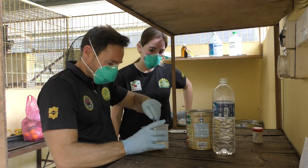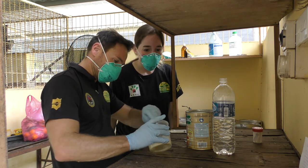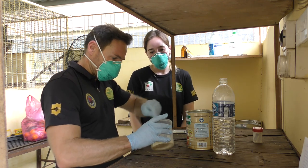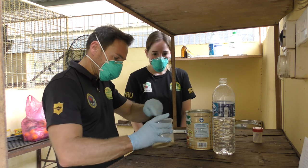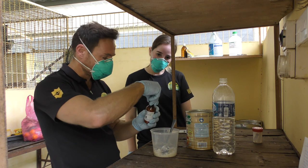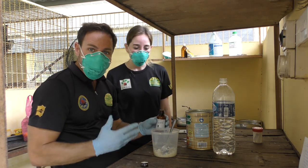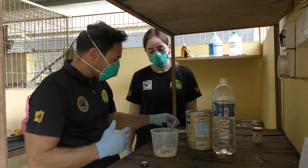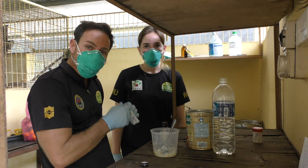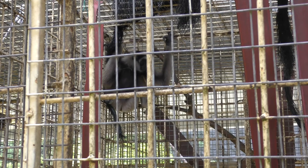So we just give that a stir. Maybe a little bit more or not? Is that good? That's good. You can just add the syrup and then we can see how thick or liquid it still is. All right, so now we add the medicine. Yes. So each gibbon has a specific amount of this medicine to treat the E. coli, which is giving them diarrhea at the moment. But hopefully this is going to do the trick when we put it in their food, so they'll be fit and well to be able to be released back into the wild.